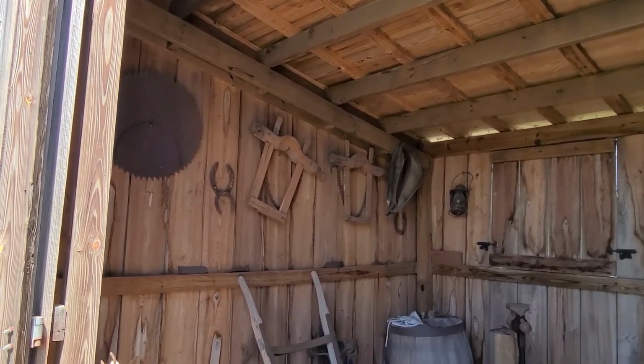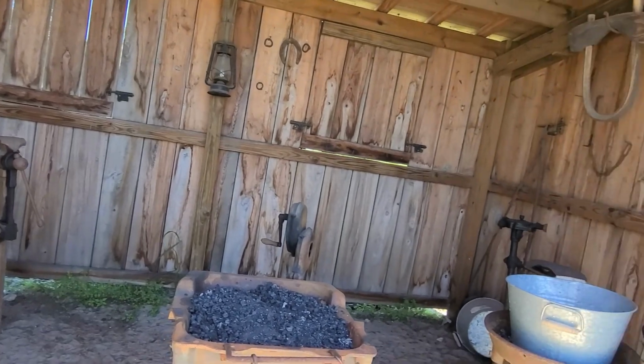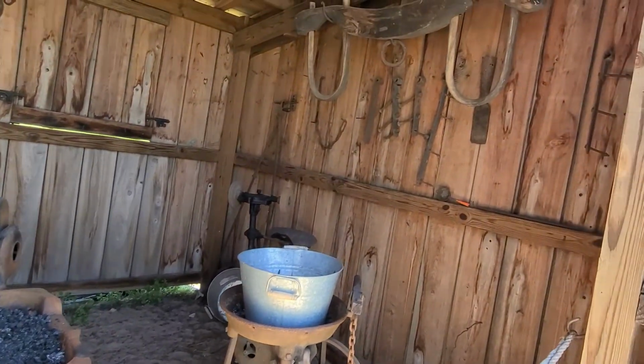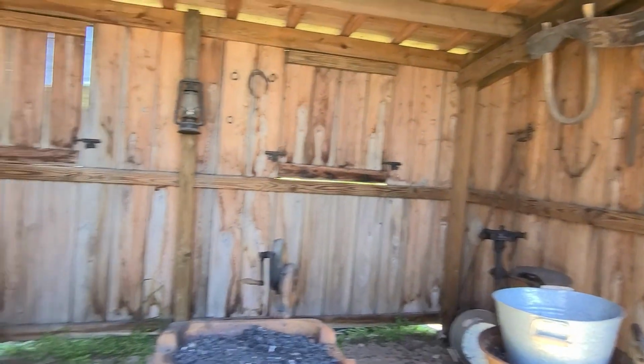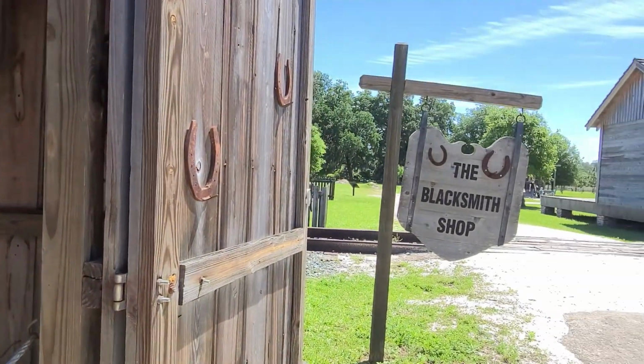I don't know why, but I could have sworn people actually did blacksmith work in here for days like this. Oh, I can't get my glasses on my head.